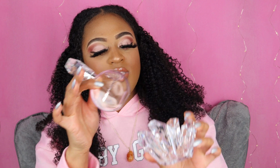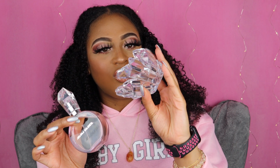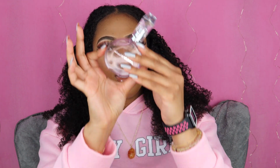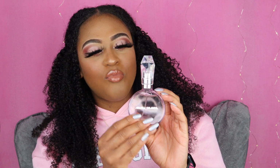So definitely 10 out of 10 for this specific design, because it almost looks like a diamond or a crystal, and I think that's the vibe that she was going for, because this literally looks like a clear quartz cluster or some kind of crystal that you would find. And I love how she also added that crystal to the lid, and I like that she kept the color of the perfume clear, and the bottle has a slight lilac, baby purple kind of tint to it, which is nice. It doesn't take away from the perfume, and it actually allows it to display the beauty of the packaging.